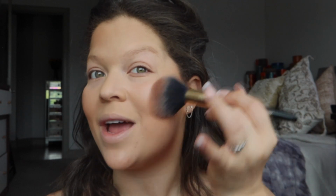Anybody else have this problem? One side of your face of makeup looks better than the other side. So this side definitely looks better, but I am left-handed. Fun fact, I'm a lefty. So obviously my reach and my application is better on this side as opposed to this side, where I don't have it down pat yet. Like this, I need to clean up for sure. But we're going to keep rolling. I do have a new product that hopefully can clean this up.